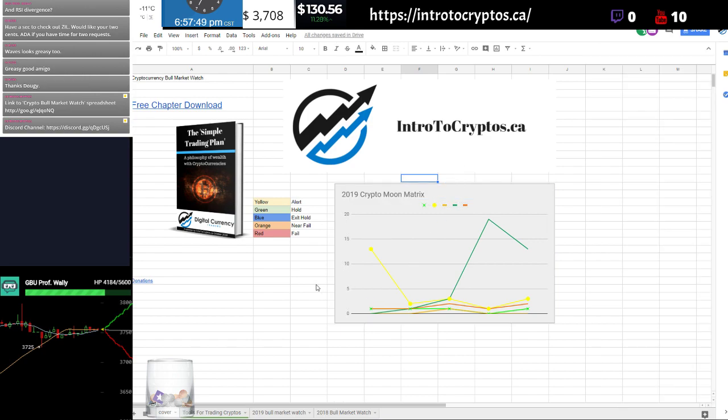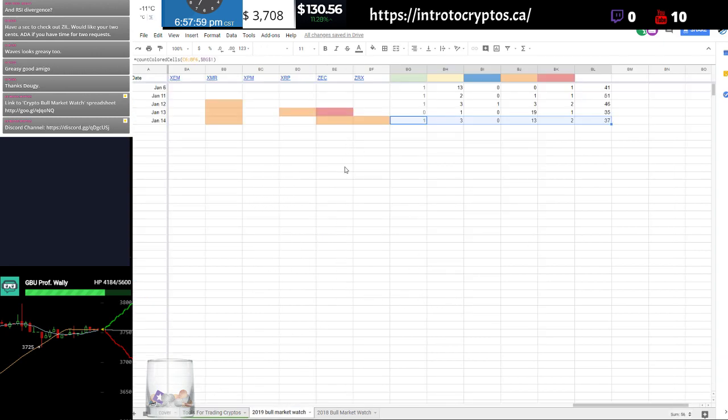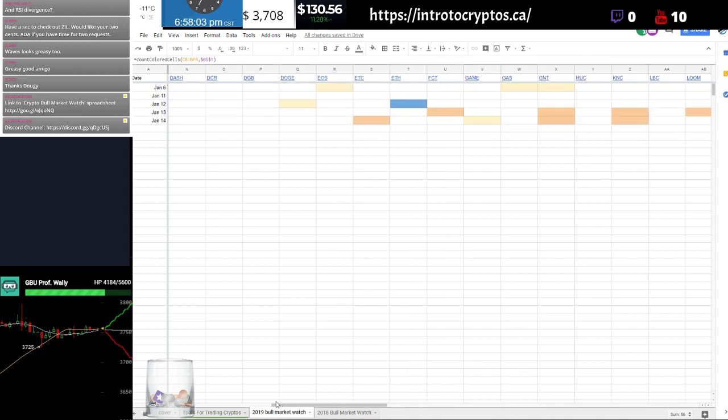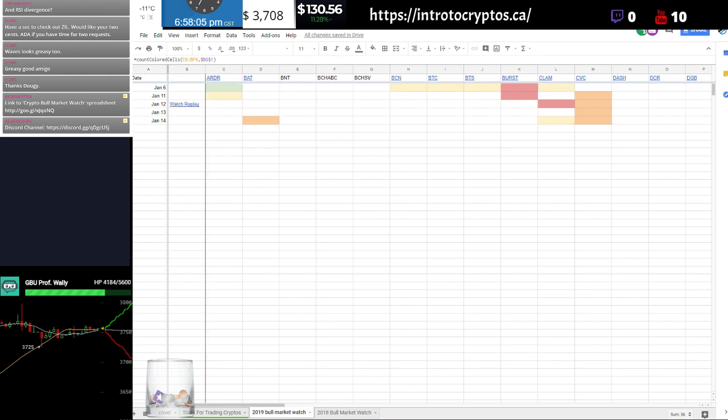And we'll see. This will tell us when the moon is coming. When these start to change to the bull pattern, it'll be clear. We'll be seeing alerts all over the place. We'll be seeing fewer oranges, no reds. It'll all be yellows and greens all the way along there.